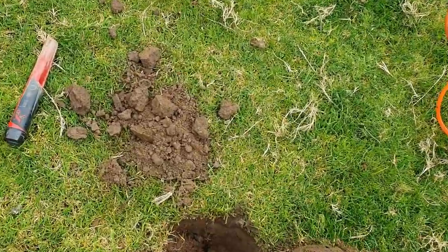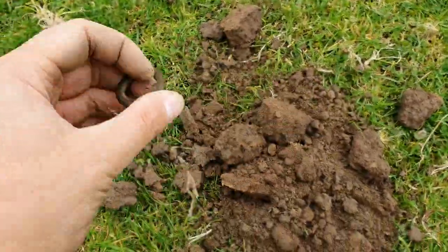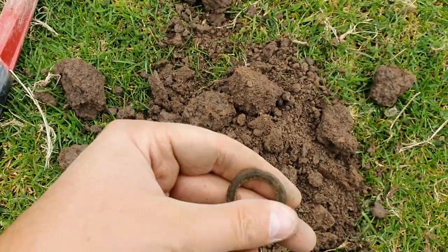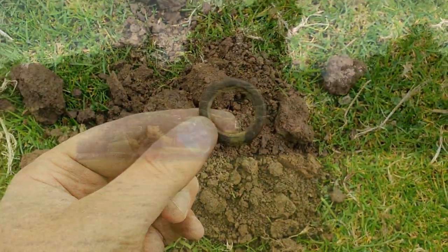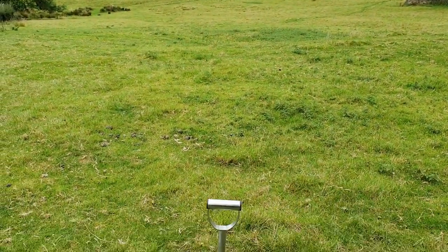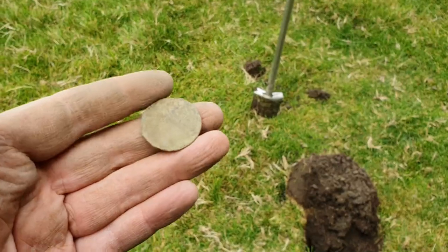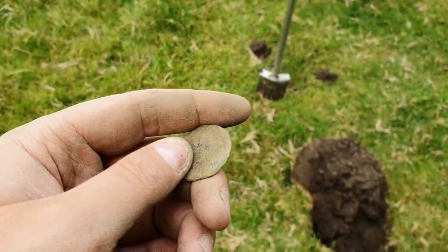Next up, solid 19. It's in the second scoop. We've got a medieval horse harness loop. It's a few hundred years old, that's for sure. Lovely bit of land. Just been speaking to a neighbour. He says it's all been done. But anyway, there's my next find. Crusty mystery coin.